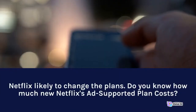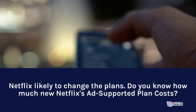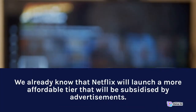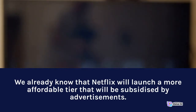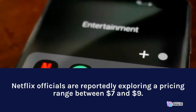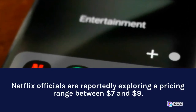Netflix is likely to change its plans. Do you know how much the new Netflix ad-supported plan costs? We already know that Netflix will launch a more affordable tier that will be subsidized by advertisements. Netflix officials are reportedly exploring a pricing range between $7 and $9.